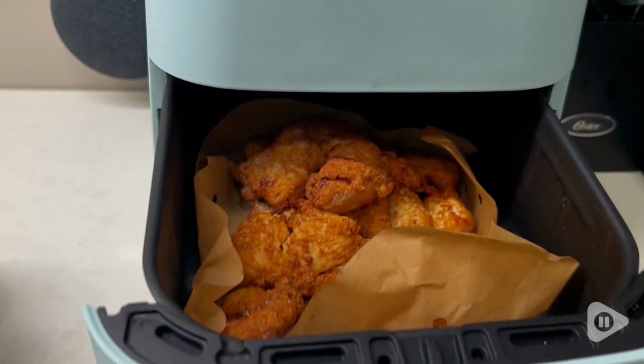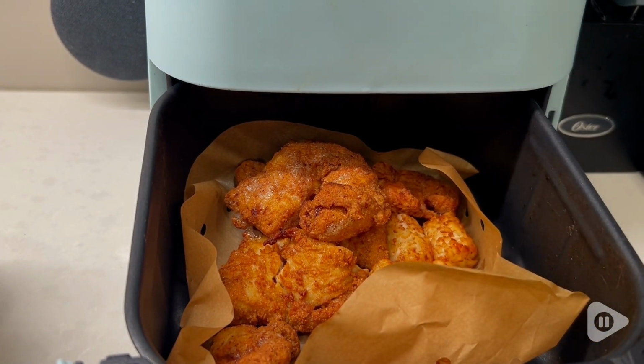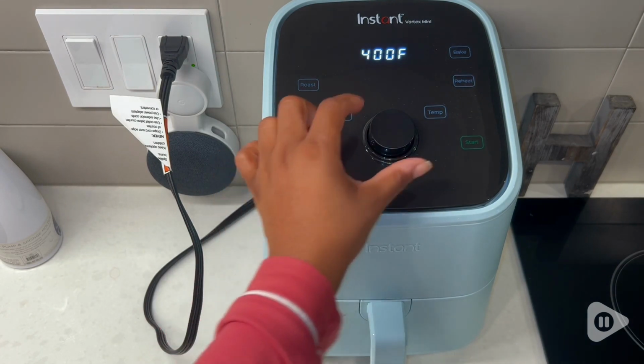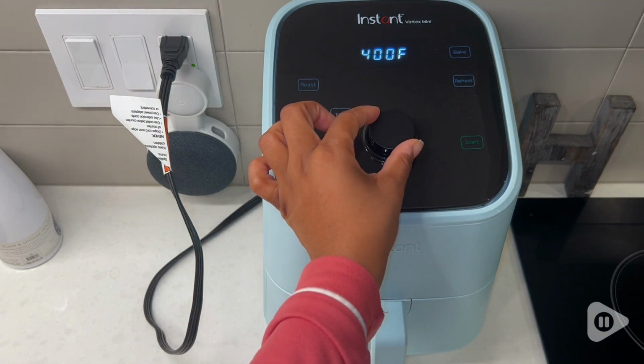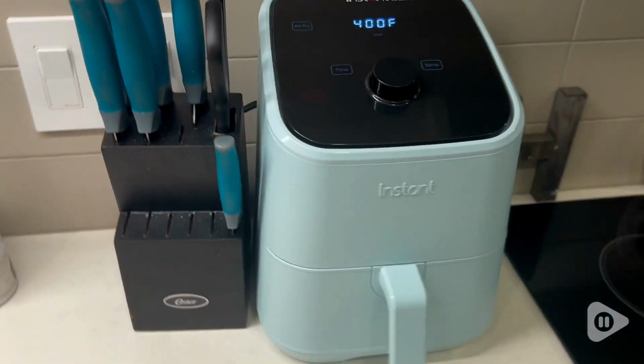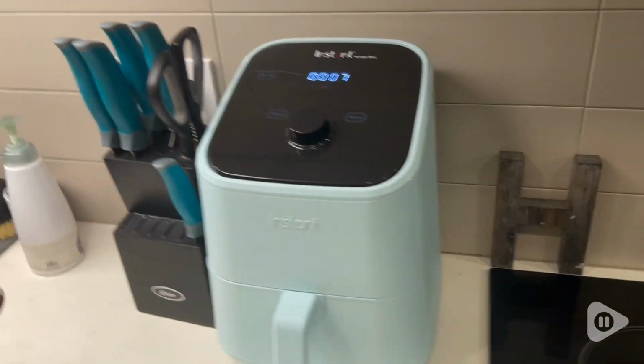If you're looking for a countertop air fryer, then look no further than the Instant Vortex 2-quart air fryer mini. For a long time, I was in the market for an air fryer, and I wanted one that would fit my countertop and not take up too much room. And this air fryer did not disappoint.